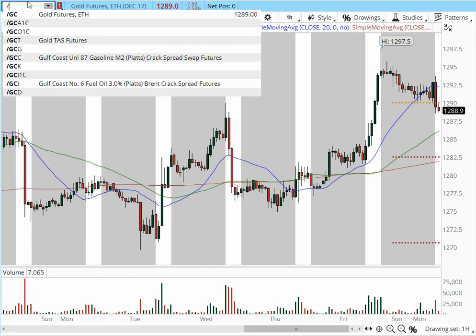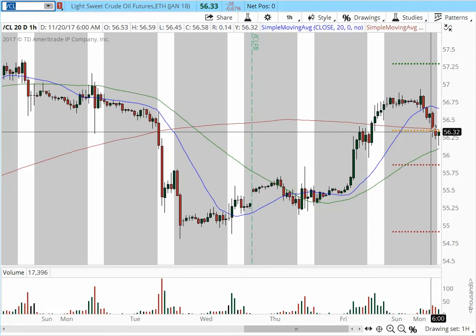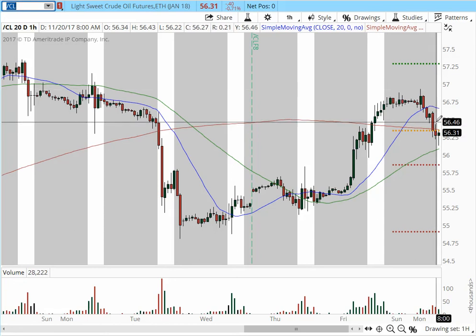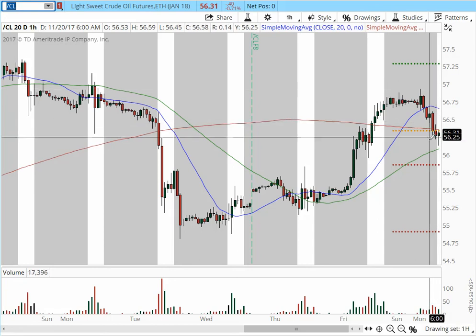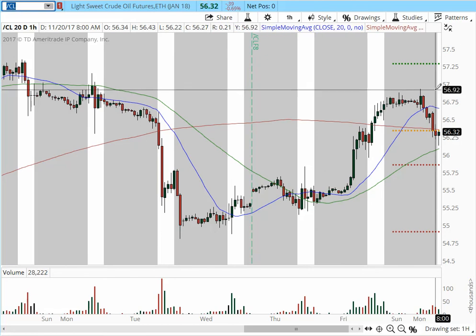We're going to look at CL right now, and this is going to be the last one that we're looking at. For today, a lot of overhead resistance right here into the 57 and 56.50. If a rotation may happen at this point, which is most likely, I would like it to break the 56.50 area in order to continue higher into a target of 57.